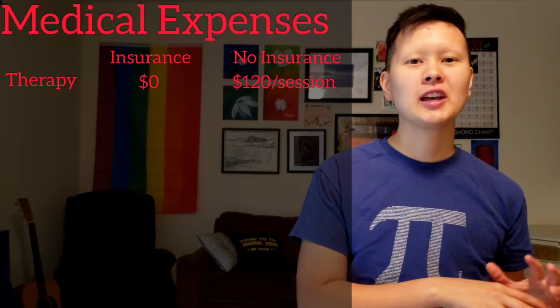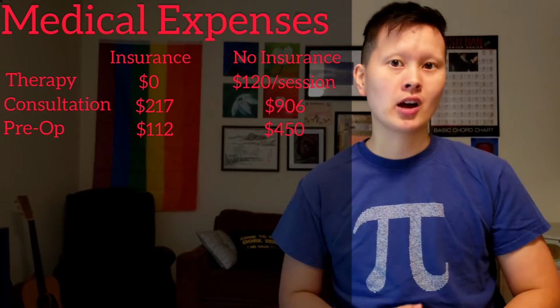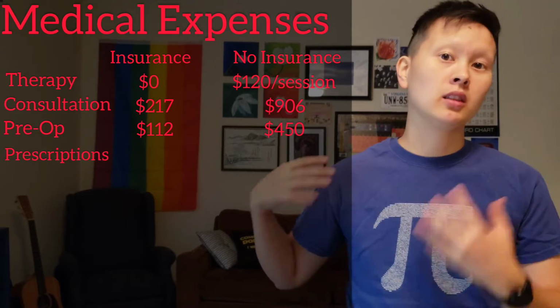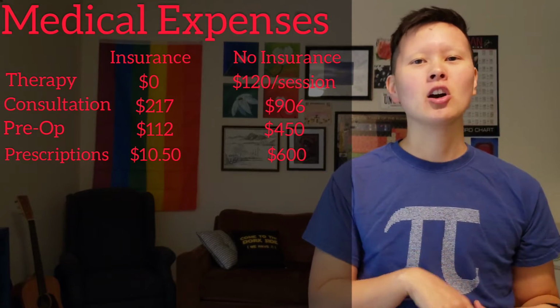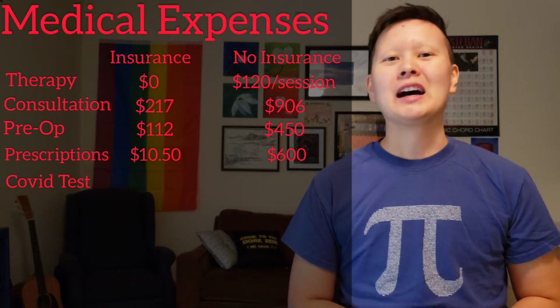Next, my consultation and pre-op appointment collectively cost me around $330, although it would have been closer to $1,400 without insurance. Before surgery, I also had to buy my surgical recovery drugs, which ran me $11, but retail for $600, which is an incredible disparity. And I also had to get a COVID-19 test done because it is 2020 and that is the way the world rolls when you have to go into hospital settings.